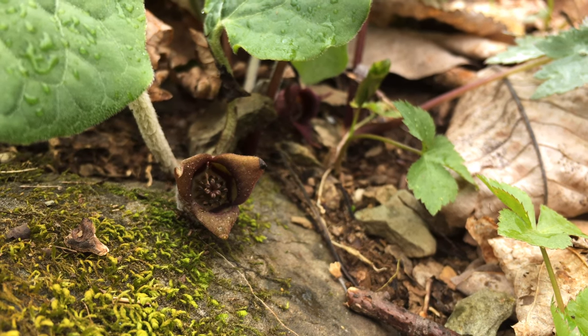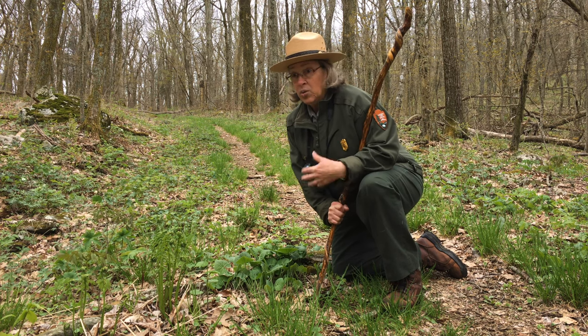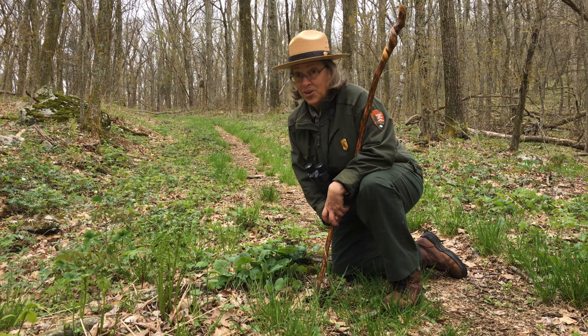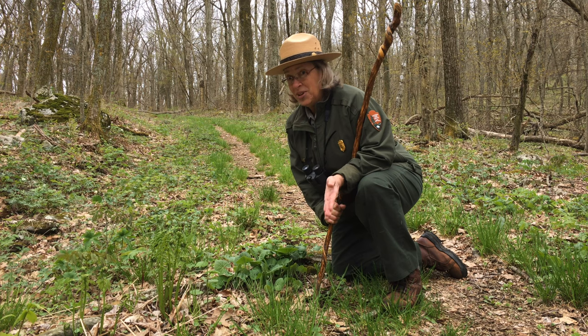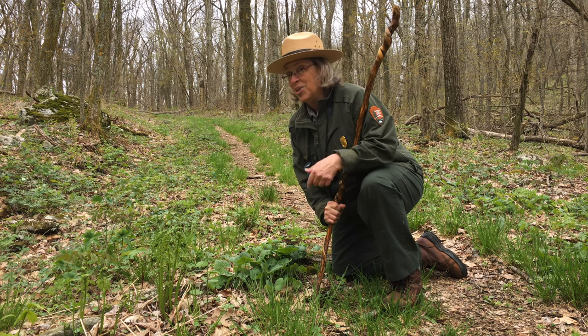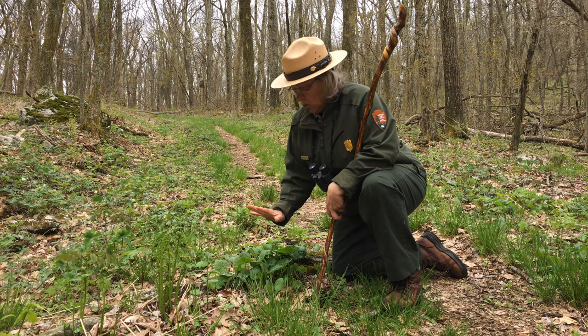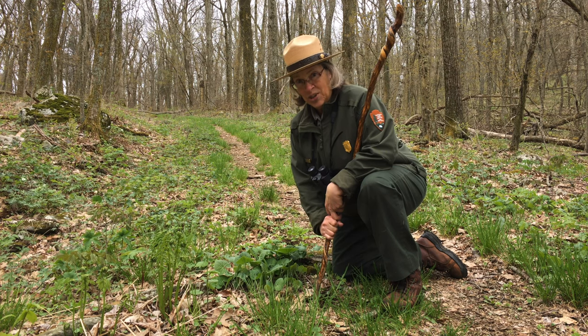A lot of times the flowers of wild ginger are growing under the leaf litter, so we can't even see them. But little insects that are under that leaf litter will crawl in there looking for something to eat and get pollen on their bodies, come out and pollinate the flower. So wild ginger is dependent on insects that are at the ground level to crawl into those flowers and pollinate them.